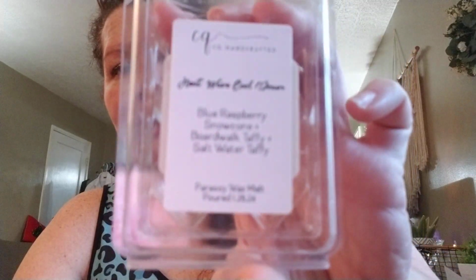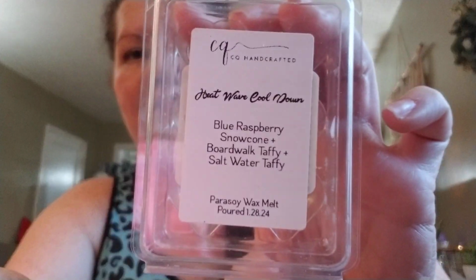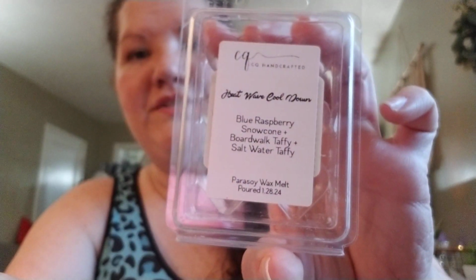I did one of my first pours here of Heat Wave Cool Down, which is blue raspberry snow cone, boardwalk taffy, and saltwater taffy. The boardwalk taffy and the blue raspberry snow cones are Bath and Body Works types. I'm still obsessed with the scent, and I would melt 3 because in the bathroom I have a really hard time to scent that space. So I melted this in the bathroom to kind of give it a freshness.